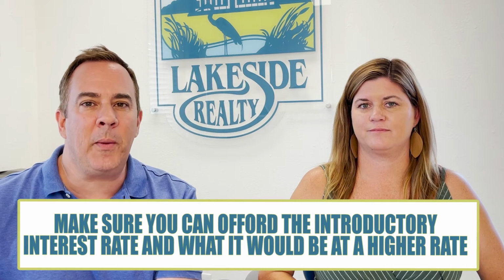Because we've seen in the past, especially during the last recession, people grabbed the adjustable rate mortgages for the low introductory interest and figured, I'm only going to be here 3-4 years. But unfortunately, when the market took a dive, they couldn't sell their house, and so they got stuck in the loan and then couldn't refinance the loan either because they didn't have the equity in their property. So make sure you're making the best financial decision for yourself.